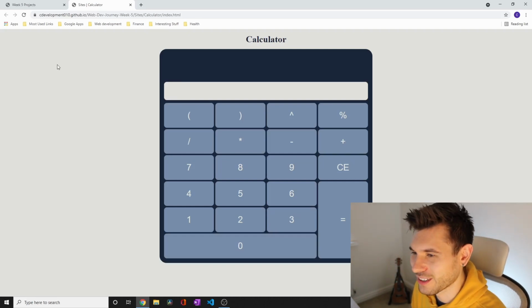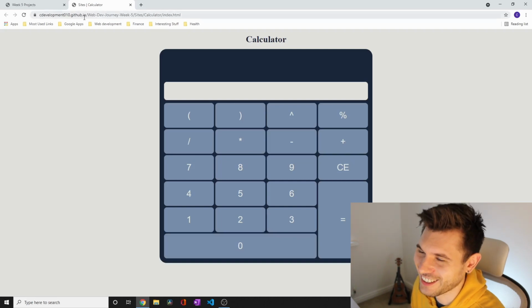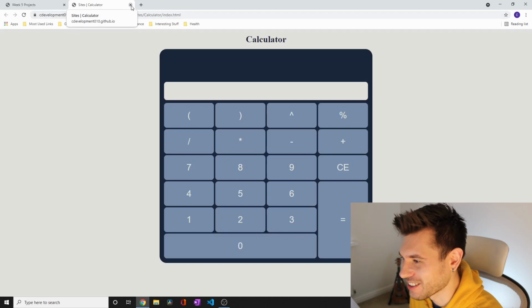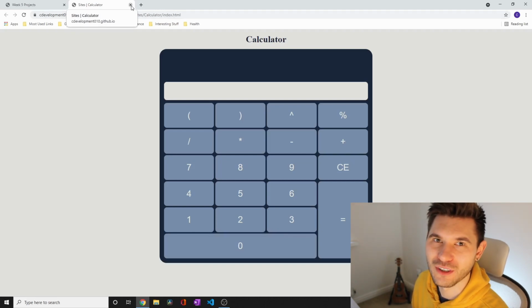That was a really fun little project. I'd recommend anyone trying to do this because everyone knows what a calculator should do, so the results are what you should expect.